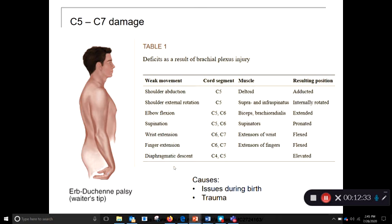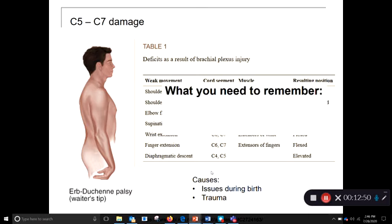Remember that the diaphragm is part of C3, C4, C5, so you might have some issues with breathing, but because it hasn't affected C3 completely, it still has some ability to breathe. So again, what you really need to know about it, if you damage this, you get this.